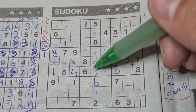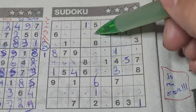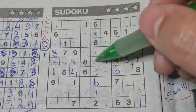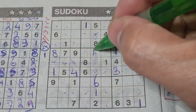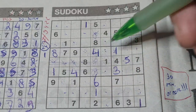The 4 here. Need a 4. Yeah. In this column, 4 missing numbers. One of the missing numbers in this column is number 4. We have a 4 in this big square, no 4 in this box. So the 4 could be here, or there. We see another 4 in this row, no 4 there. Another 4 in the middle row, no 4 there. So now the only place left for 4 should be there. Need a 5 here.